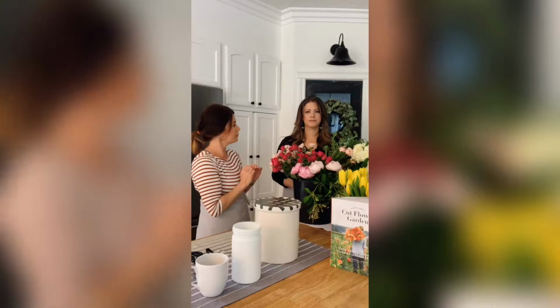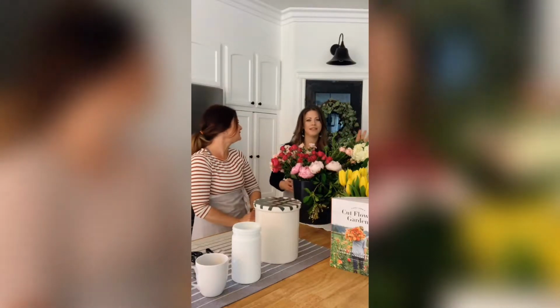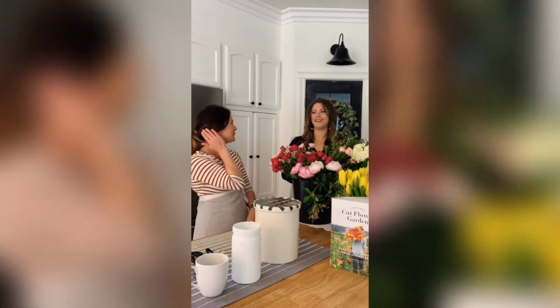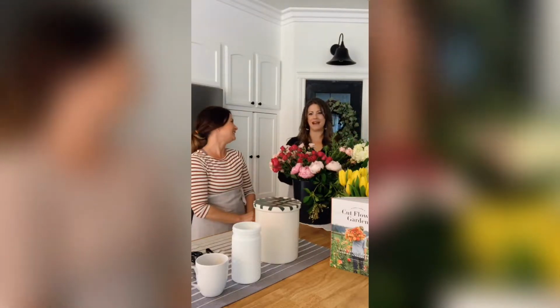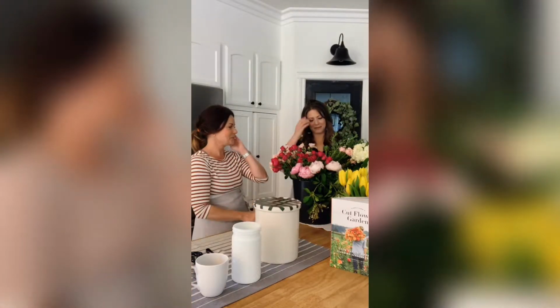Now, okay, so we're gonna talk flowers. Here, you can't even see them all. So I'm just gonna hide behind here, behind flowers. There are a ton. There's like a lot. This is probably the most floral I've ever had in my house at one time. It's beautiful. I did take pictures of all of it. So I'll show you this later.